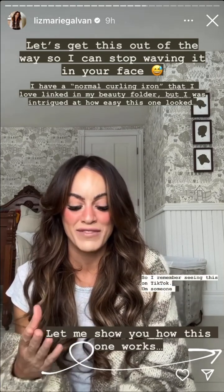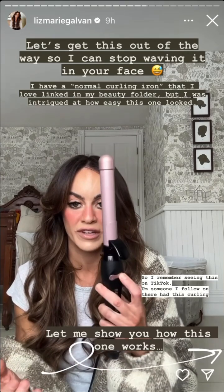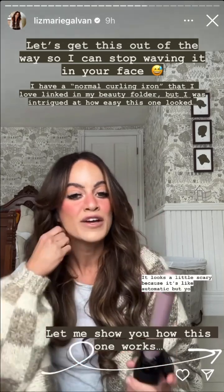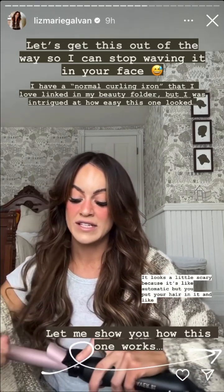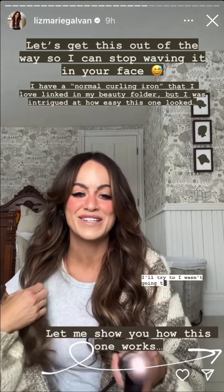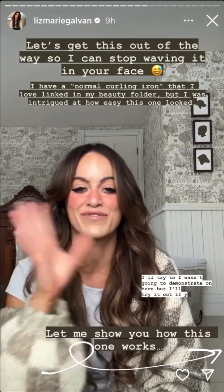So I remember seeing this on TikTok. Someone I follow on there had this curling iron. It's a beach waver. It looks a little scary because it's automatic, but you put your hair in it and then it curls for you. I wasn't going to demonstrate on here, but I'll try it out. I also don't feel completely comfortable giving you a full review on this yet, like whether I like it, love it.